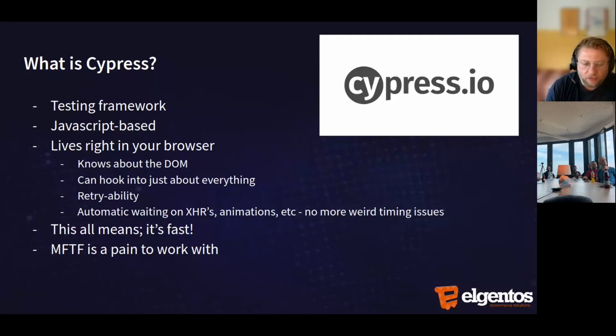So why did we decide to go with Cypress to do our tests? Well, I don't know if any of you ever worked with the MFTF, the Magento functional testing framework. Any hands? Nobody? Well, happy for you, because it's terrible. Nobody wants to work with that. It's a lot of XML, it's a lot of configuration, it's a lot of hard work. It's data providers all over the place. It's a mess. It's very complex.